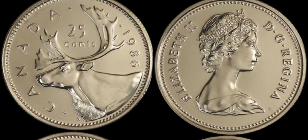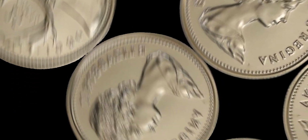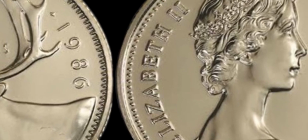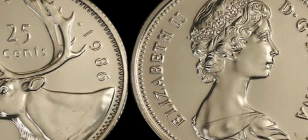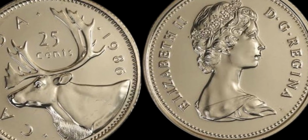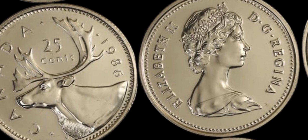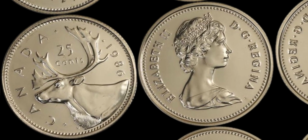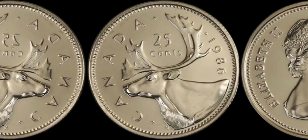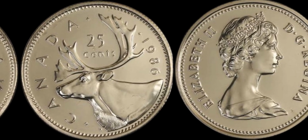Well, the key is to look for the telltale signs that distinguish the 1986 Canada 25-cent coin from its more common counterparts. As mentioned earlier, the absence of a shoulder strap on Queen Elizabeth II's image is a clear indicator that you may have a valuable no-shoulder strap variety on your hands. Additionally, the coin's overall condition and any unique features or errors can help determine its rarity and potential value.